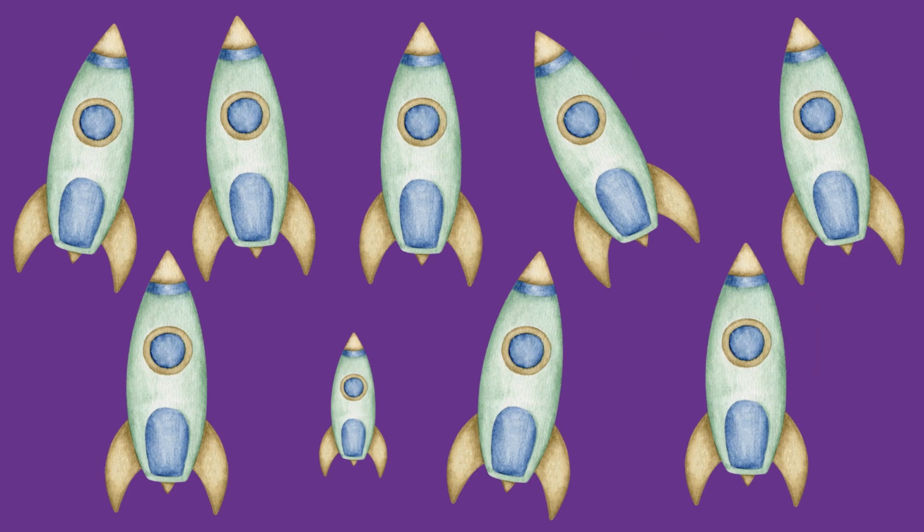Let's look at our rocket ships. Where is the small rocket ship? There it is. Our small rocket ship is here. Well done.